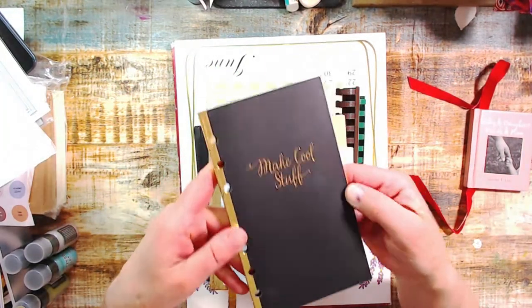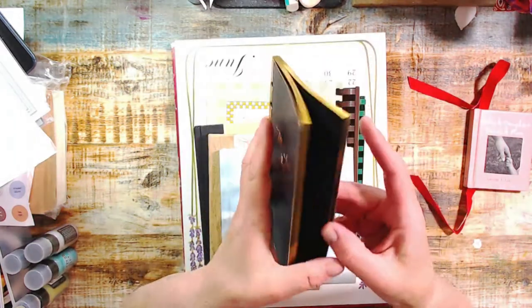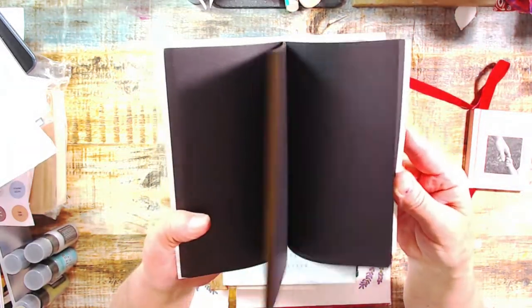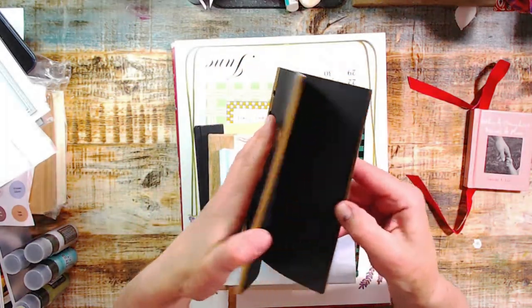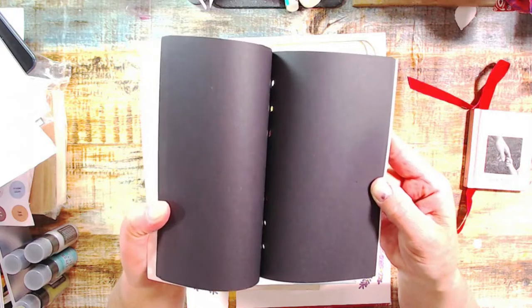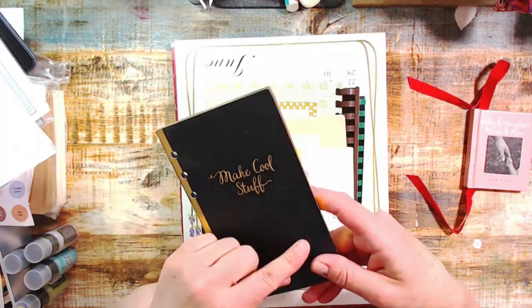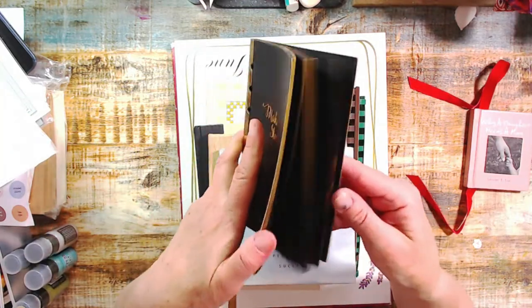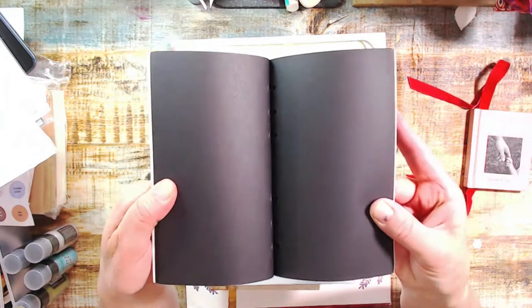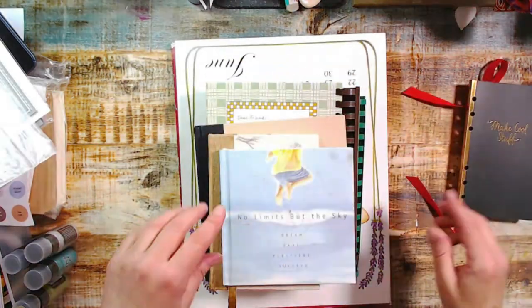This was also in the free box. It is all black cardstock. And I thought, right away, oh, what a cool art journal book this will be, because it has that black paper in it. So keep your eyes open for that. We can always make a different cover and create in here on that black paper. Love it. So look for those.